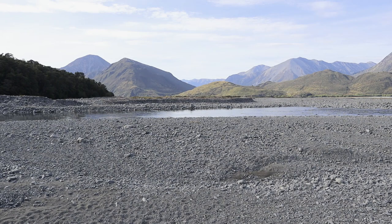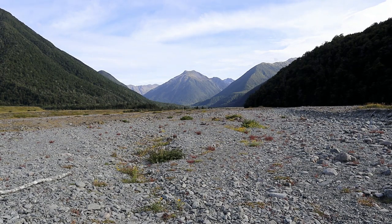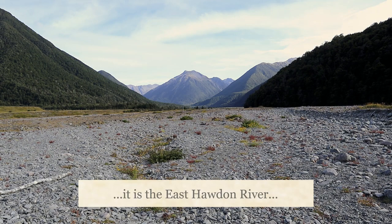Usually you're helped a wee bit because the river spreads out over a couple of different river channels. But since they built that big embankment over there, it's really dug the river out just into one fairly deep channel. So you just got to take a bit of care when you're crossing over. Just try to find the shallowest part for crossing the river. It's looking up the Hawdon River. That valley up there on the right hand side, that's the East Poulter.